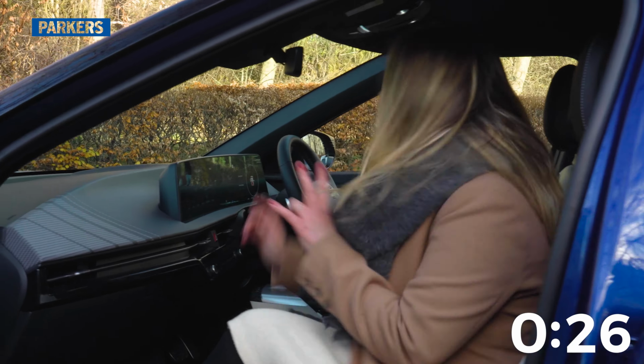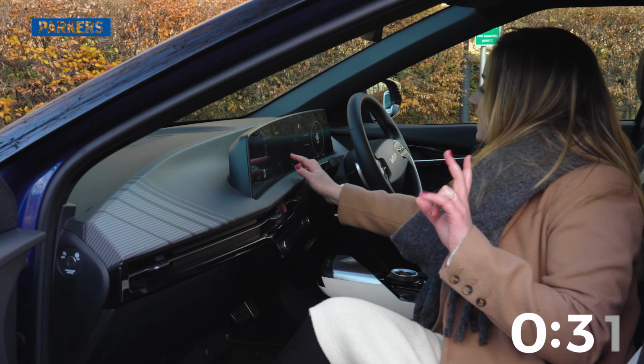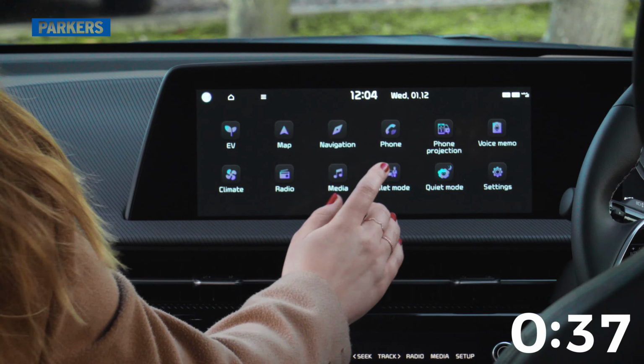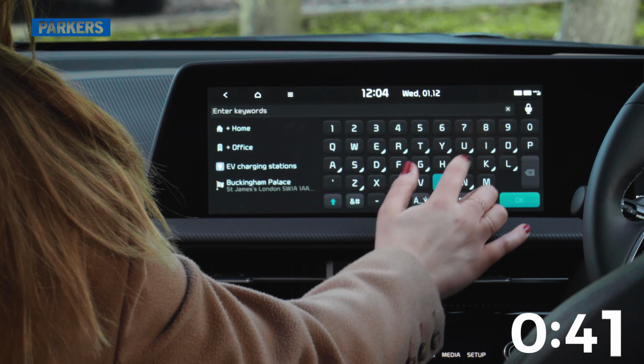Very spacious and nice, wasn't it? Then I'm going to press on radio. Station list, we're on KISS at the moment, we're going to go all the way up to Absolute, which is at the top. Boom, I'm out of breath. And then we're going to go to Maps, to Buckingham Palace, so search B-U-C-K.